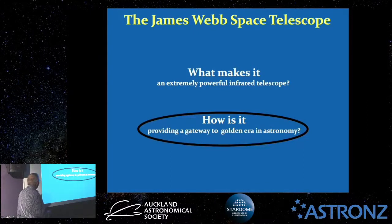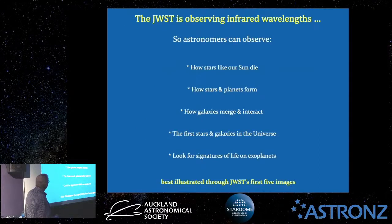Okay, so we've talked about what makes the James Webb an extremely powerful infrared telescope. How is it providing this gateway to a golden era in astronomy? Let me convince you. Astronomers are interested in a lot of things, but I've just picked out 5 frequent things they're interested in, which are best illustrated through these first 5 images. They illustrate these quite nicely.